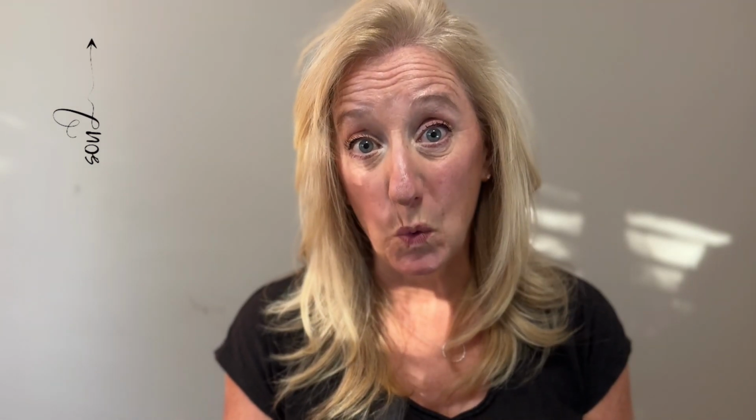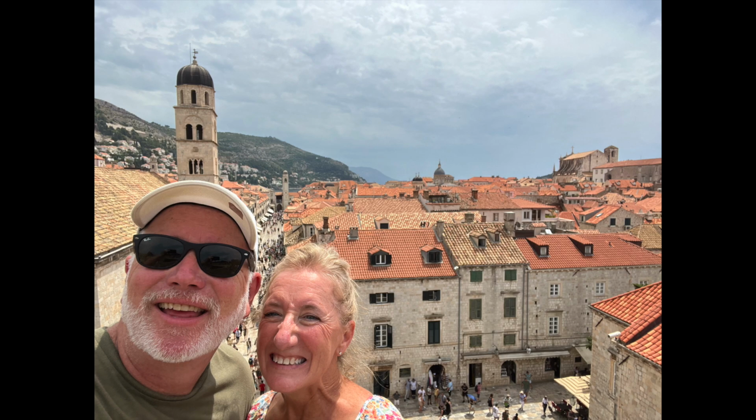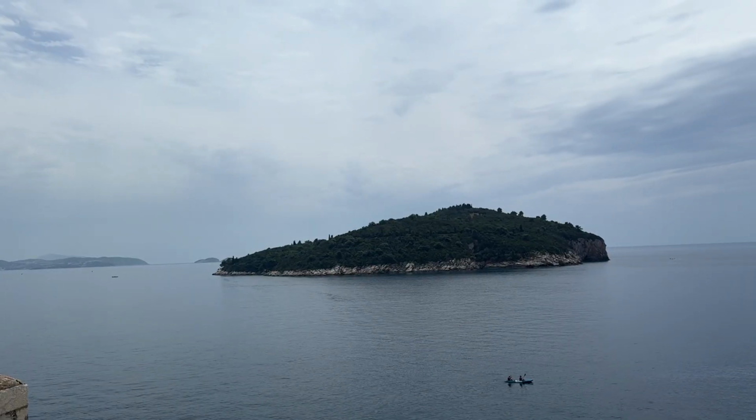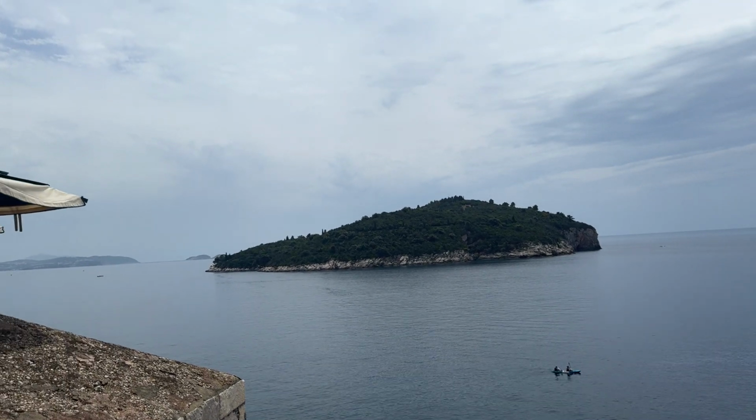So we, of course, have to walk the city wall. It's only about a mile. It goes all the way around the city, being able to see down into the city, being able to see out to the Adriatic. You have to do it. Remember, visiting the fort, the ticket includes walking the city wall, because if you don't keep your ticket, walking the city wall is about €37.